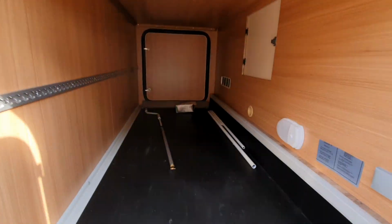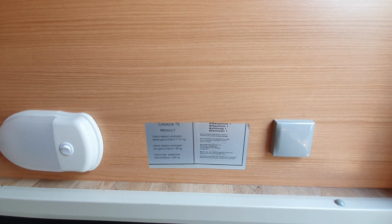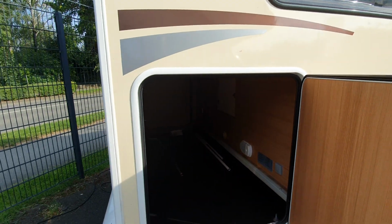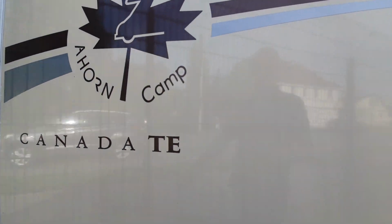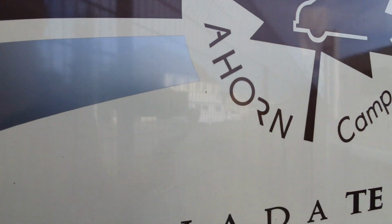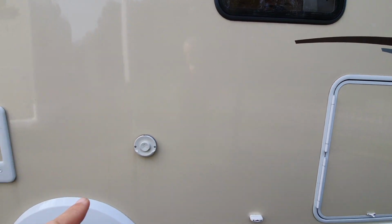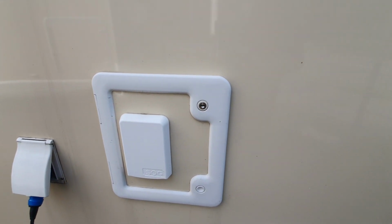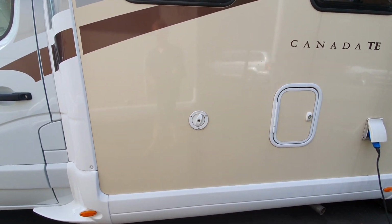Look in the garage, you've already seen. Plug in the garage. Exhaust, the boiler. Oh, it's got a SOG toilet as well, isn't it? It's even more money. It's your water.